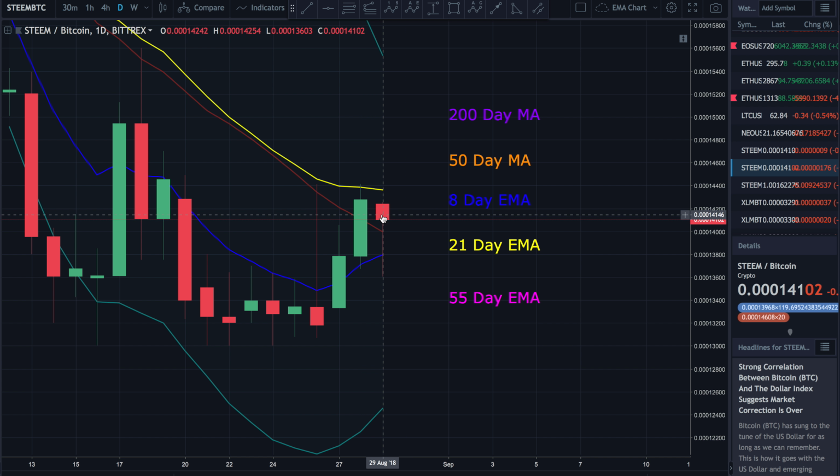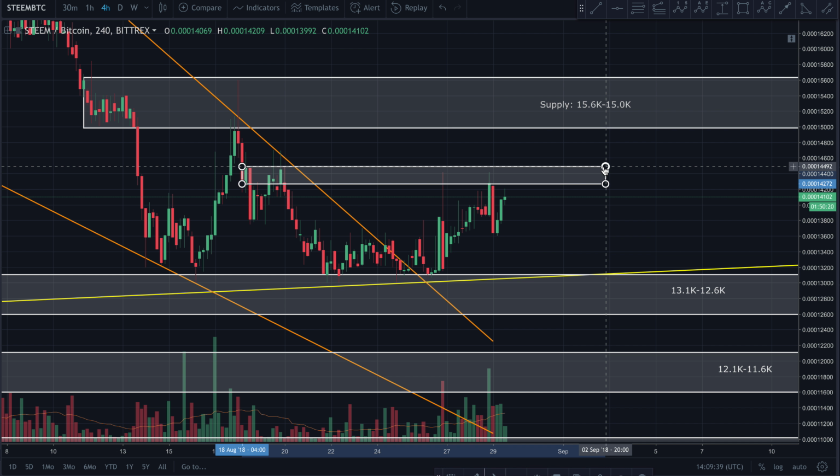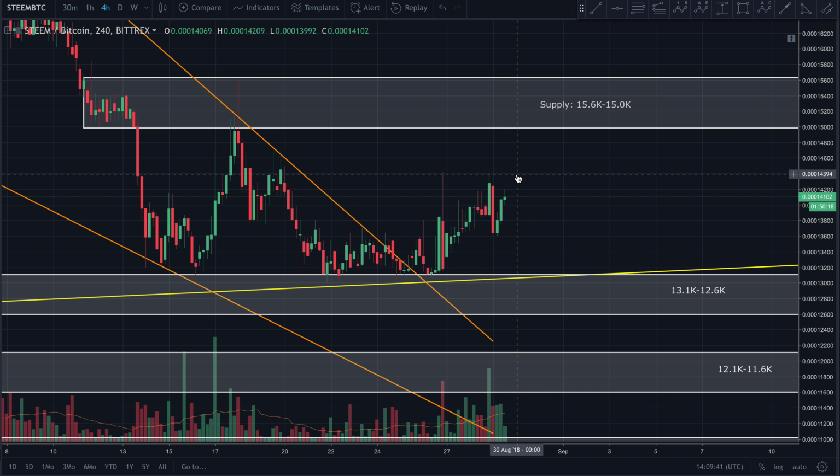Certainly, though, no matter what, if this momentum is going to continue, in my opinion, it has to at the very least close above the 8-day EMA here. If price does drop below the 8-day EMA, maybe just kind of watch out below that, and that's when we might see price come back down here to this ascending support line of the outer wedge. But we're not there yet, guys. So far, so good. The big test is going to be if and when price comes up here and tests this 14.4K Satoshi, the prior high of this wick here, and whether or not it can break above that zone or not. That's going to be, in my opinion, the major test for Steem.